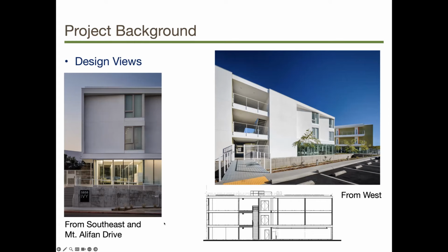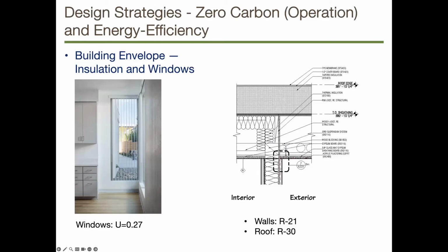Now the building envelope. Let's march through the energy conserving features of the building. Building envelope comes first. It just meets California Title 24, so it's the usual details that you might have in any project.